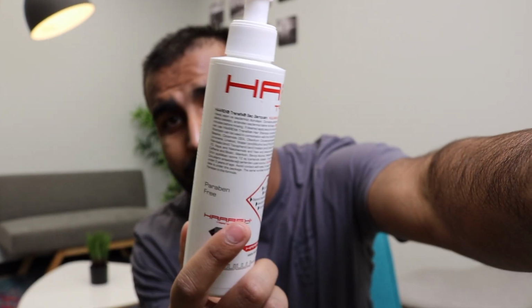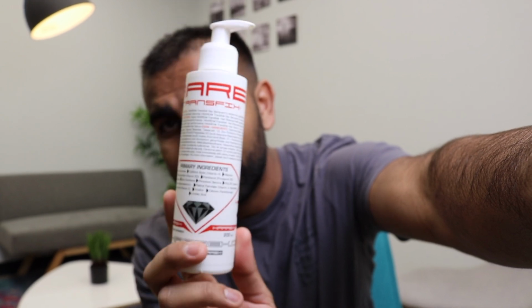The fourth thing I use every single day is this hair growth shampoo by Hair. This is again a shampoo specifically recommended for post-transplant care. This has all sorts of great ingredients like caffeine, biotin, vitamin B3, vitamin B5, zinc, castor oil, and all sorts of good stuff to again help support hair growth.